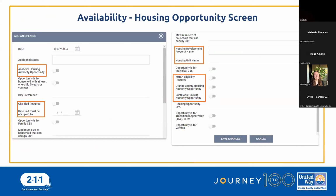So if your agency added any housing opportunities today, you would have noticed that the screen was updated with new fields. So starting today and moving forward, each agency will need to ensure that they review the screen thoroughly to select any criteria that is applicable to the opportunity they're entering. The orange box is indicating the new fields that are added to the screen. As mentioned, the screen has expanded due to the new fields, so please do scroll all the way down to review all the fields for the opportunity and select any applicable criteria.